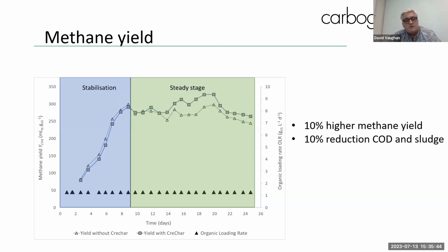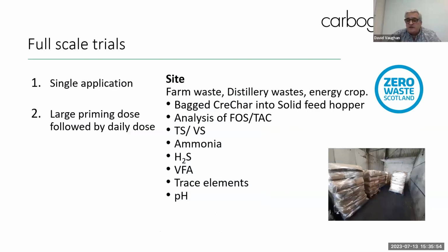So in order to know how this really works in anaerobic digestion properly, we needed to go to full scale industrial trials. And luckily we had a local AD site which was willing to let us put our material into their reactor. We did 2 trials initially. The first one was just a single large application of the biochar into the reactor to see what would happen. The second was a much more controlled trial, using a large priming dose followed by daily doses after that.